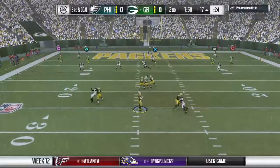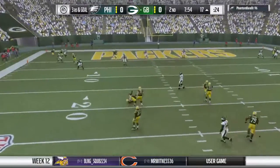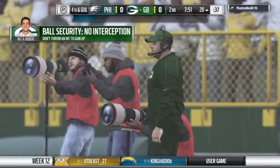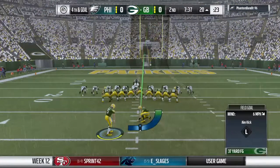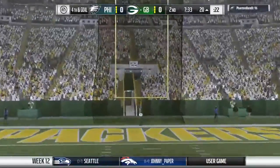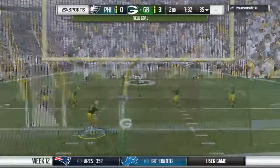On 3rd and long, it's Rodgers looking for someone to throw to. And pressure coming, and they got him once again. Jeremiah Tauchu in there to get him, and that's sack number 8 for him on the year. And his kick is indeed good, and the Packers are off to a 3-0 lead.